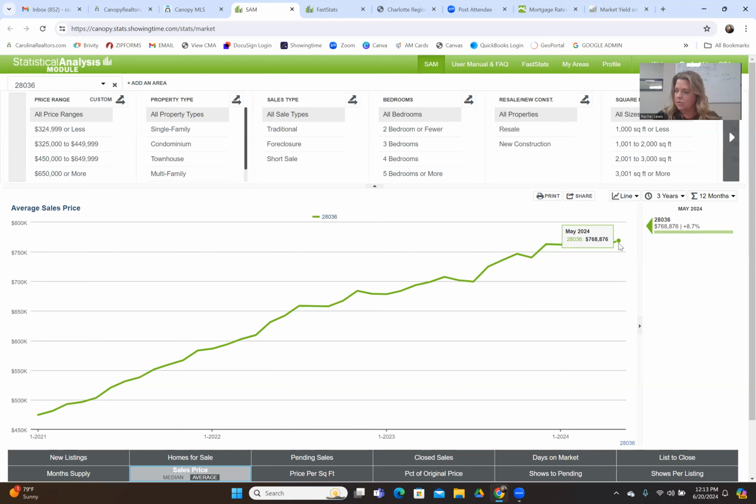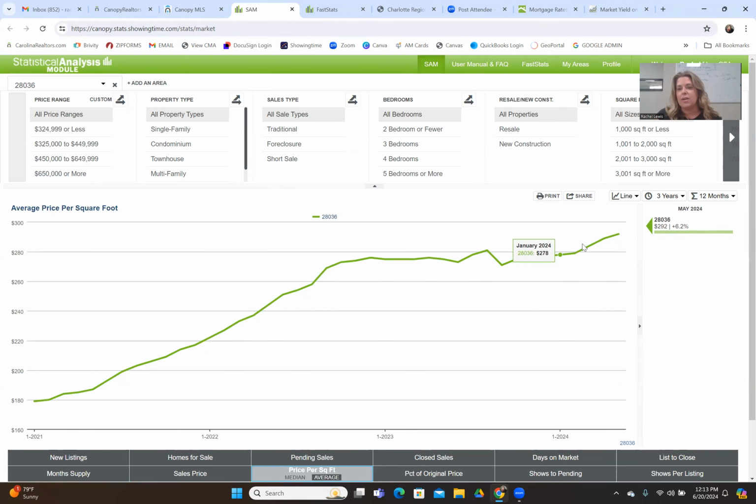So they're at $768,876 for average sales price. That is an increase year over year of 8.7%. That's awesome. So if you had bought a house in Davidson 1 year ago, you would be sitting on 8.7% equity for no other reason than you just lived there. Price per square foot: you want to get a general idea of what your Davidson house is worth? Take your square footage, multiply it by 292, and that's your general idea.